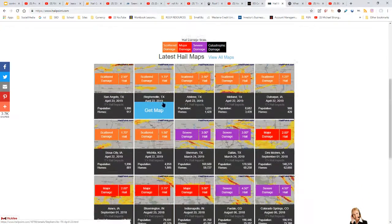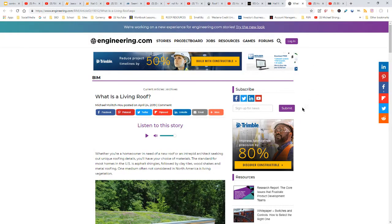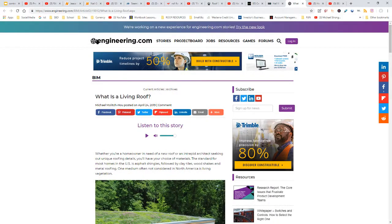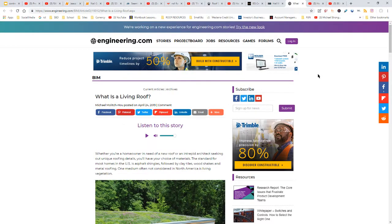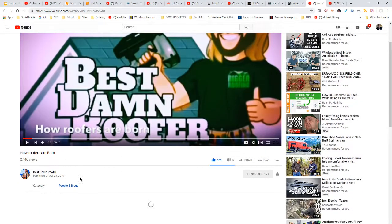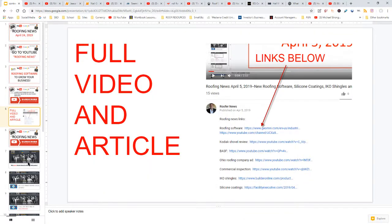The latest hail maps in San Angelo, Texas, Stephenville, Texas, and Abilene, Texas. And if you ever want to get into green roofs or a living roof, engineering.com has come out with a cool article. You can take a look at that. And if you need a good laugh, we always love the best damn roofer. So I will link to that video down below.